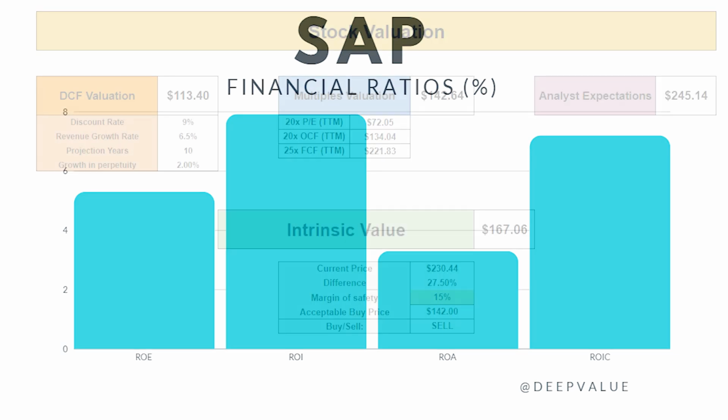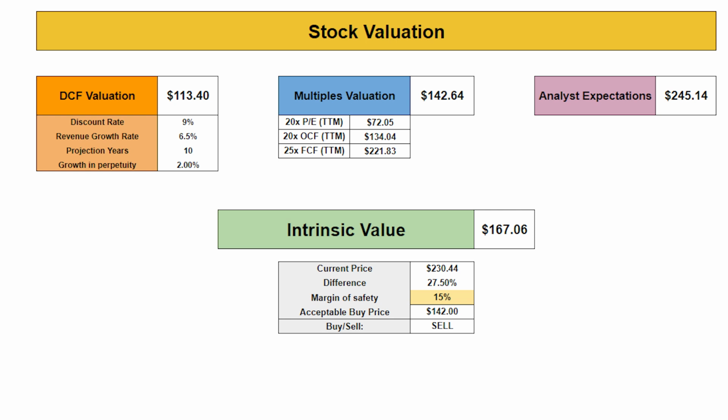Finally, let's find the acceptable buy price. The first method is conducting a discounted cash flow analysis. By using a discount rate of 9%, a revenue growth rate of 6.5% for 10 years, and a perpetuity growth rate of 2%, we get a fair value of $113.4. Secondly, using a multiples valuation of 20 times earnings, operating cash flow, and 25 times free cash flow, we get a fair value of $142.6.